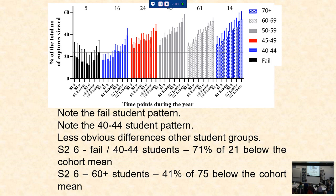And if we start with the failed students first, obviously there's quite a big variation. There's only 5 students in here. These are the standard deviations. I've left them as standard deviations. But I think what you can see is, if we look, they're watching around about 20% of the total available captures at the beginning, at week 4. But it's quite interesting that that then drops. So they're just not looking at the captures.